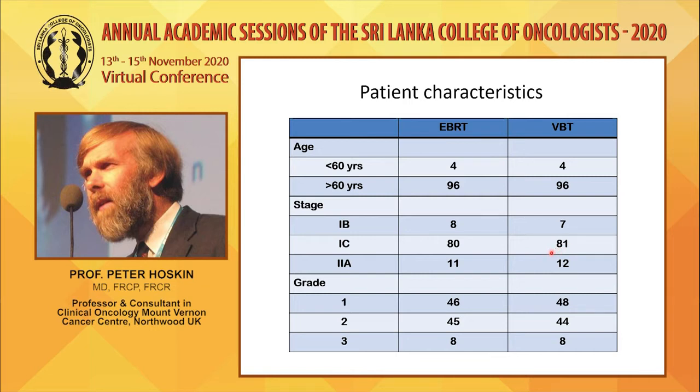Stage 1B were middle third, which will be partly 1A, partly 1B in current nomenclature, but a very small number of patients, so of no great consequence. And the majority were over 60 years, and almost all patients grade 1 or grade 2. So correctly, grade 3 patients would be classified high risk and offered external beam radiotherapy.